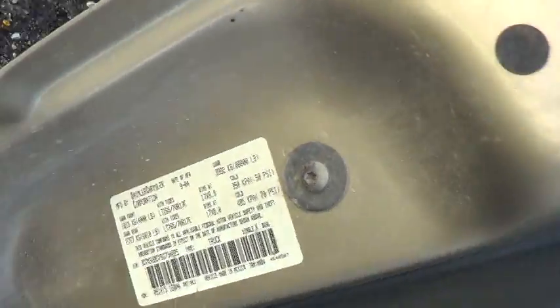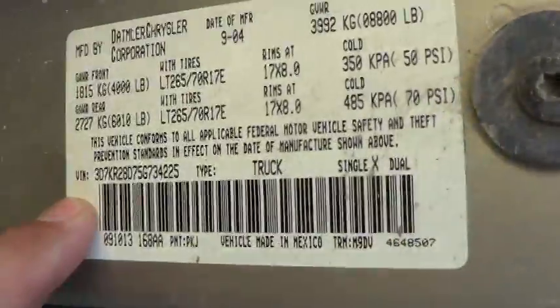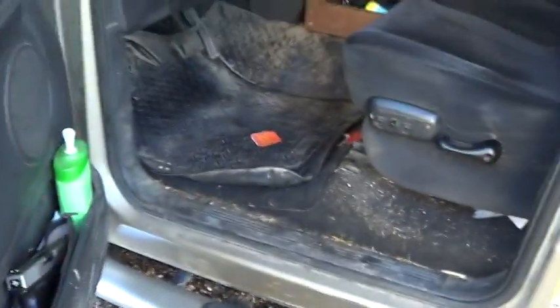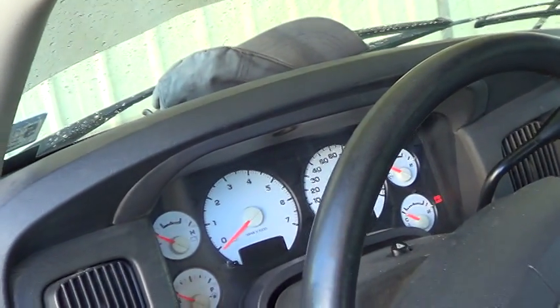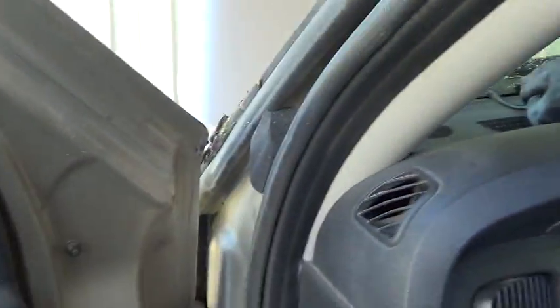There's usually a little plate right here where your VIN number is. Your VIN is the vehicle identification number. If you go online and research the VIN number and what it means, it'll probably tell you what each digit means. Some of them identify the color of the car, so if the car's been painted, the VIN number may appear not to match.